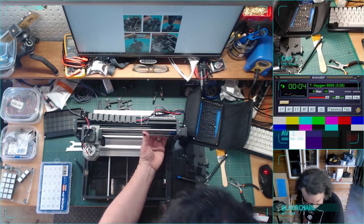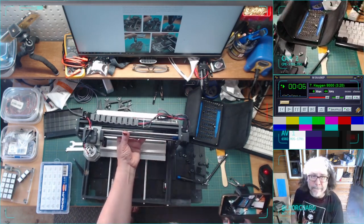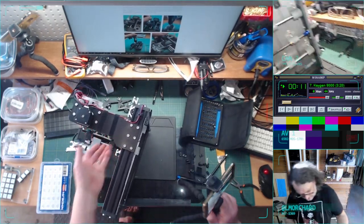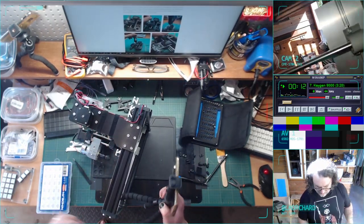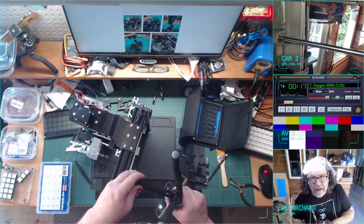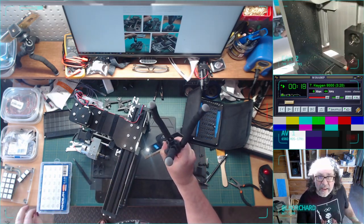We're gonna flip the printer over. Printer, the CNC machine. Flip the CNC machine. We can see. How do I best show this?